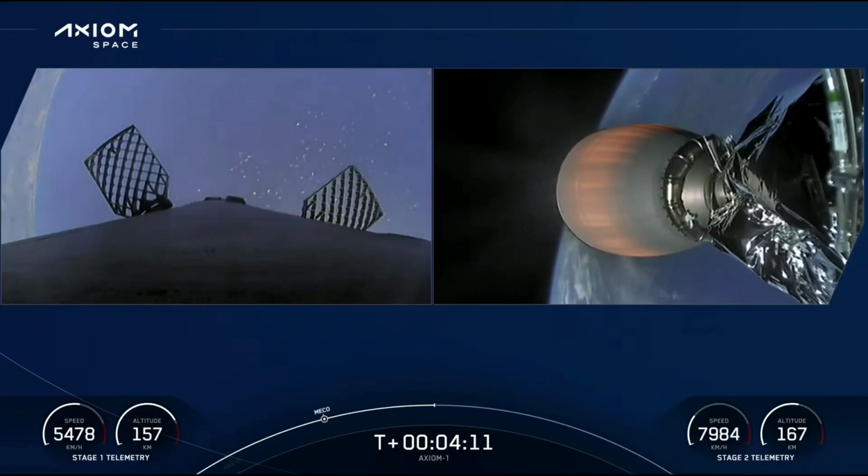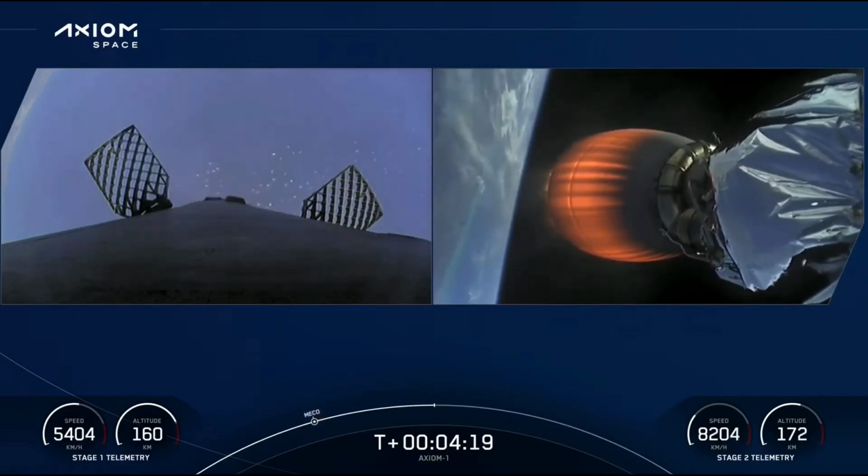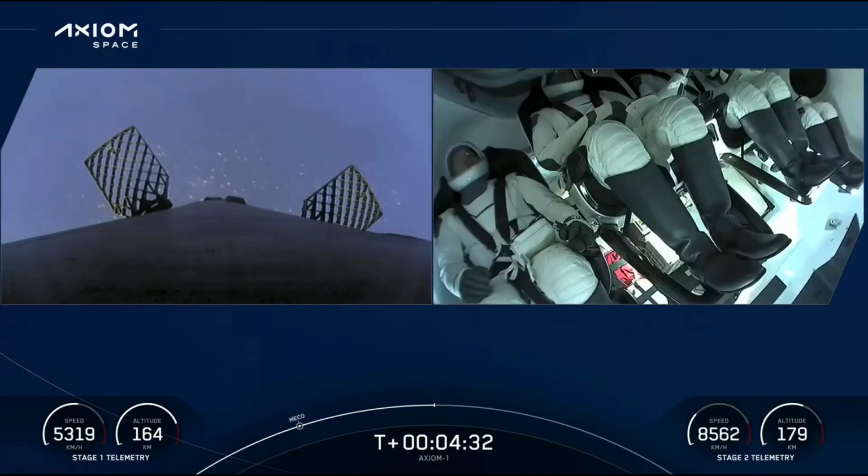T plus 4 minutes, 10 seconds. Everything continues to be nominal. First stage coasting to apogee, and then it'll come back down for landing on the drone ship. Second stage partway through its lengthy burn to get the crew into orbit. So Kate, 4.5 minutes in, everything continues to look good. What an absolutely picture-perfect liftoff.